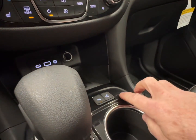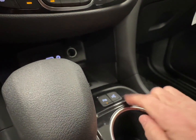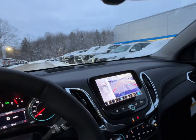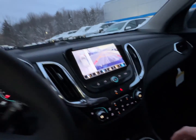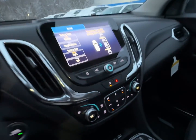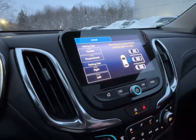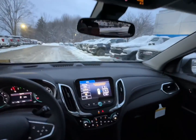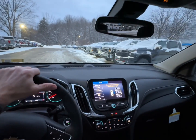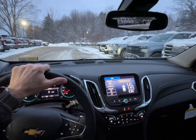Another neat feature here is this, this is automatic park assist, and I'll show you how that works right now. So we're driving along looking for a parking spot. We're going to go ahead and hit our park assist here on the right hand side. And we're looking for a perpendicular spot. It's already defaulted to the right. And so we'll drive along, and you can see there's a spot there. Now that box will turn green, and we're going to stop when it turns green.